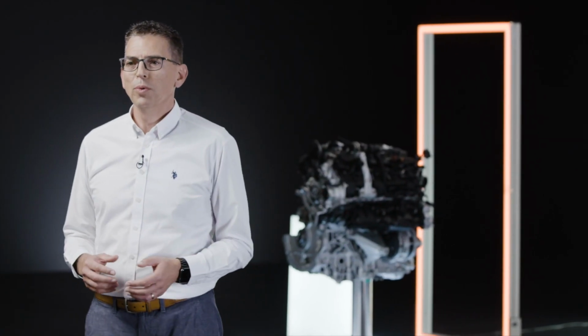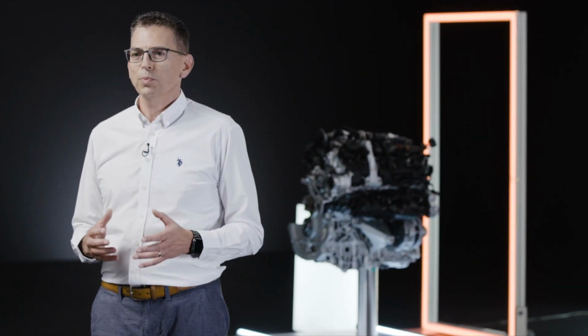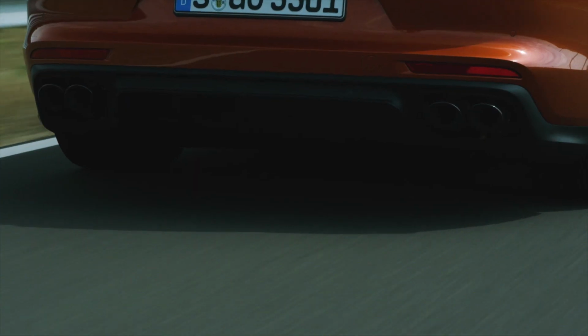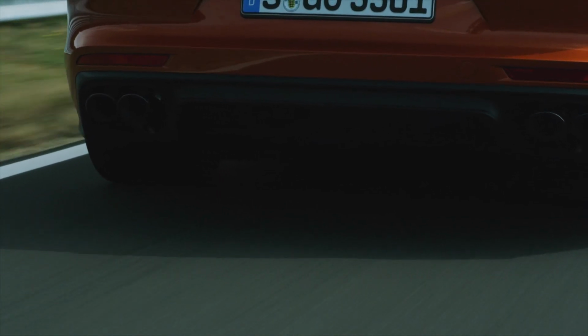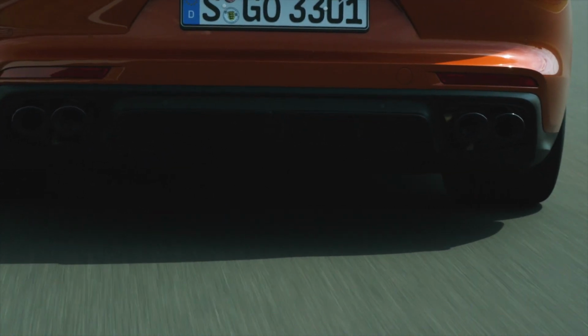And there are also the turbochargers, which feature an optimized turbine layout and which have been specifically enhanced to ensure that sufficient air is supplied to the combustion chambers. Again, we have optimized the sports exhaust system in order to clearly underline the sound characteristics of the V8 engine. This has been achieved by an asymmetrical internal design of the rear silencers.